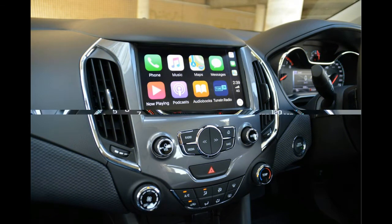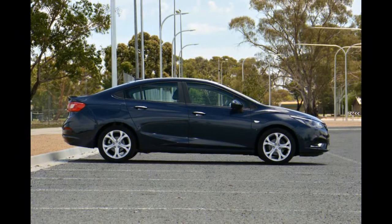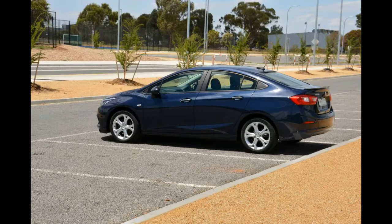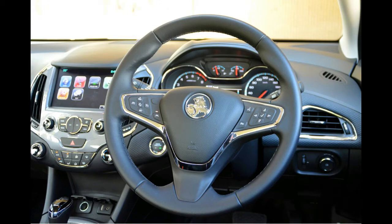Unique is the best way to describe Holden's place in Australia. At some point, most locals would have had some contact with the brand. Is it mathematically possible to live here and not have driven, or at least ridden in, a Commodore? Over the past decade, Holden has somewhat lost its way. So much of its culture and identity is tied up in the Commodore to the point that the rest of its range felt like an afterthought.